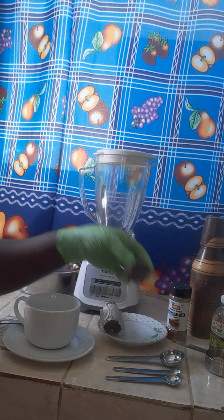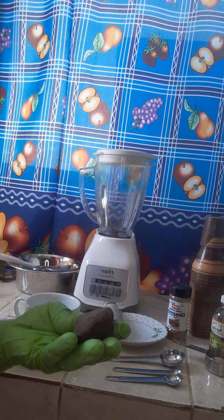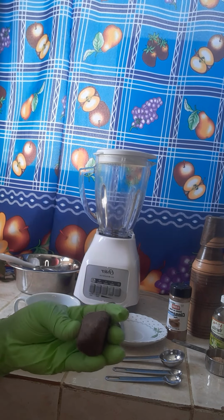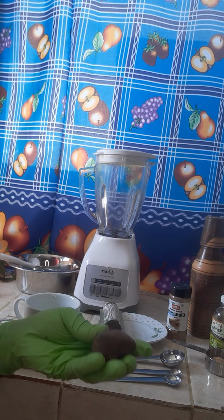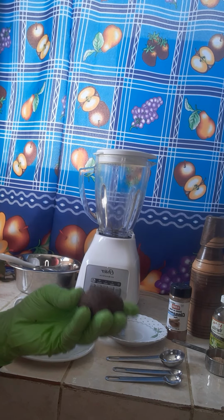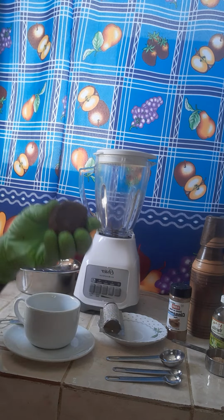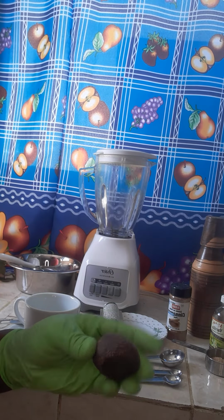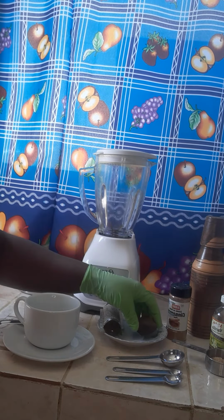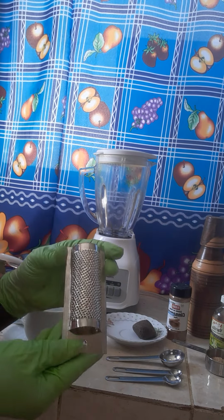Here I have my chocolate. It is a homemade chocolate. I bought it in the market from a little old lady that always makes chocolate. She loved to make chocolate. And this is fresh ground homemade chocolate, straight from the tree. So my little grater, I use the grater for my chocolate.